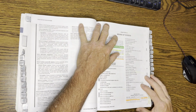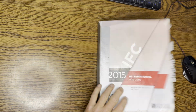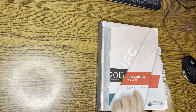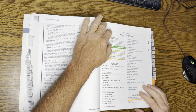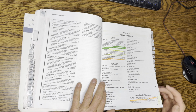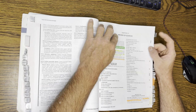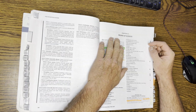So we're continuing with Chapter 10 for Part 2, Chapter 10 of the 2015 International Fire Code. This is part of the Fire Inspector 1 and Fire Inspector 2 explanation for the ICC certification exam. So means of egress, this corresponds to NFPA 101.